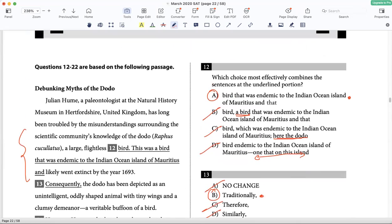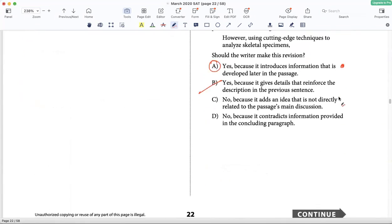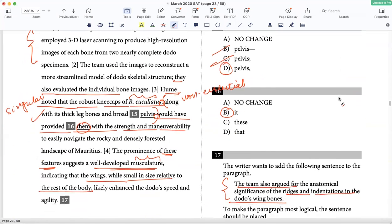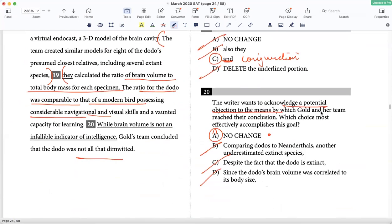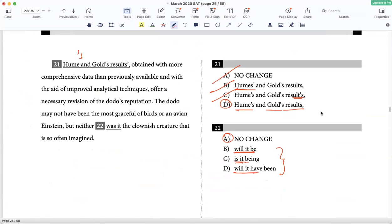Okay, let's grade this. Twelfth onwards, A, B, A, D, B, A, B, A, D, B, C, B, C, A, D, A. Okay, so we got all correct.